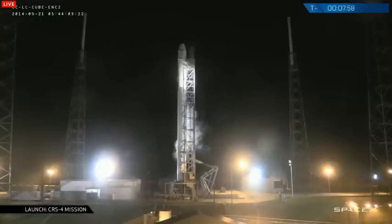T-minus 8 minutes. ACS closing out. Telemetry and ground station telemetry are nominal. Dragon internal has started.